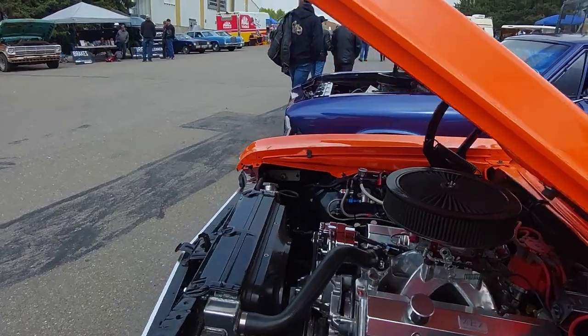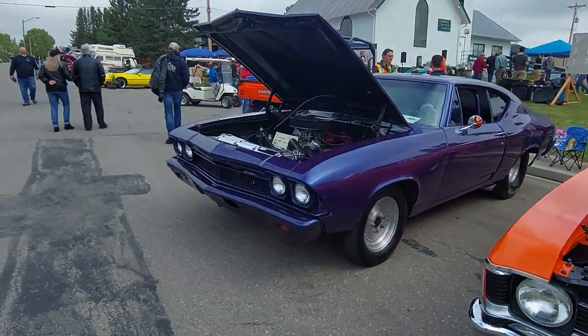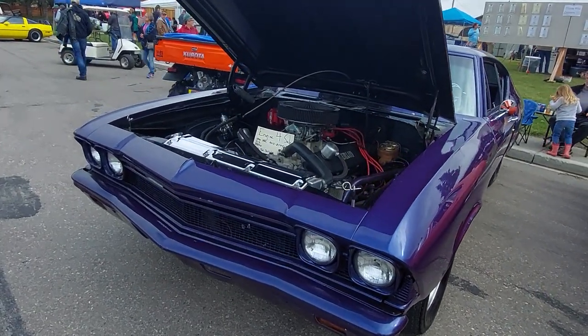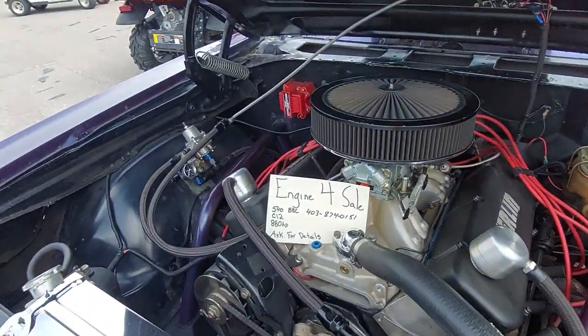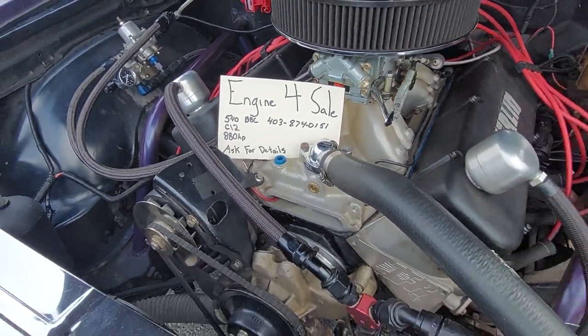If we move on to what's beside it, now this I want to say is a 68. It could be a 69. So the motor in this is actually for sale, which is a 540 cubic inch big block Chevy. That is a beast with 880 horsepower.